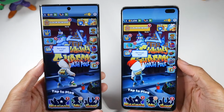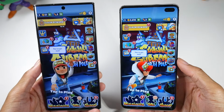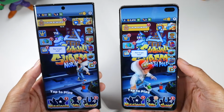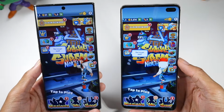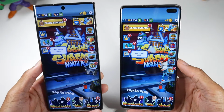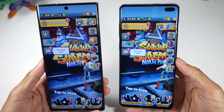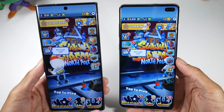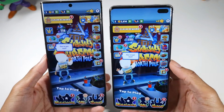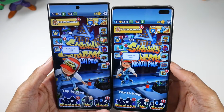Now let's go ahead and talk about the displays. So on the S10 Plus, we do have a 6.4-inch display. It's a Dynamic AMOLED HDR10 Plus, full 1440p display, or 2K, 522 for the PPI. And then the Note 10 Plus actually has a massive display at 6.8 inches, 1440p, 498 for the PPI, Dynamic AMOLED HDR10 Plus as well. The displays pretty much look identical as far as quality and resolution wise.